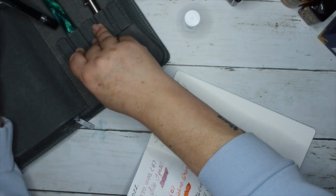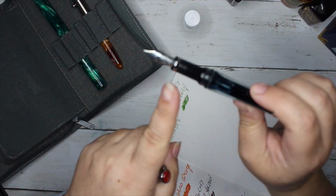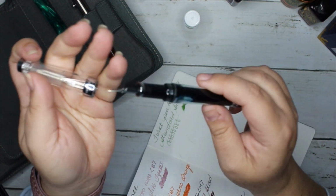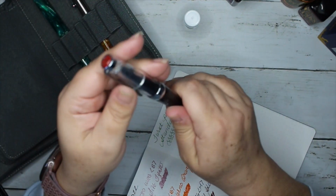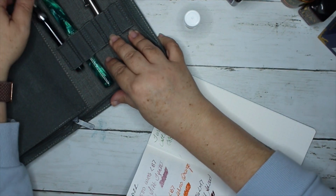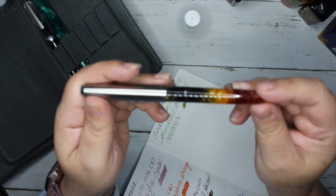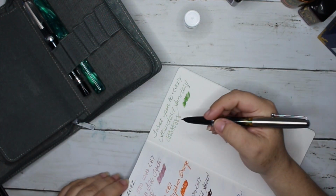I switched the nib unit on my 700 vac. I switched it from the stub nib back to the, is it an extra fine? No, a fine. It's still inked with Velvet Storm. It's not going anywhere. And lastly, I pulled out one of my chibi pens, which is the Jinha 51A.